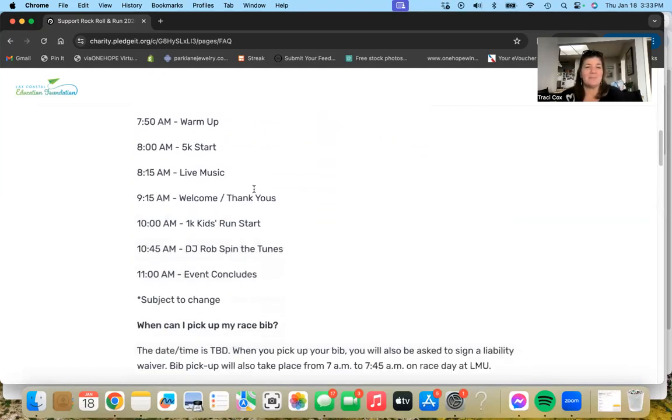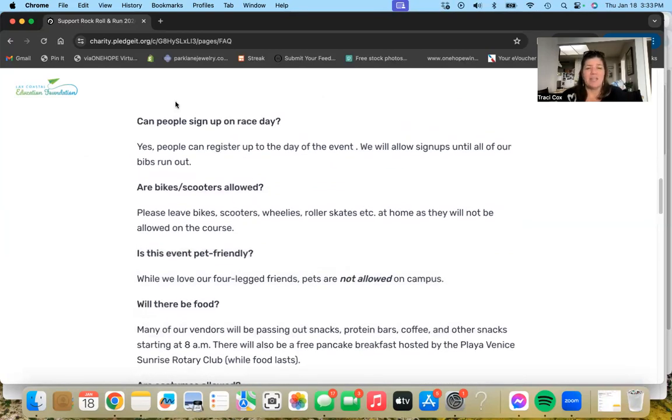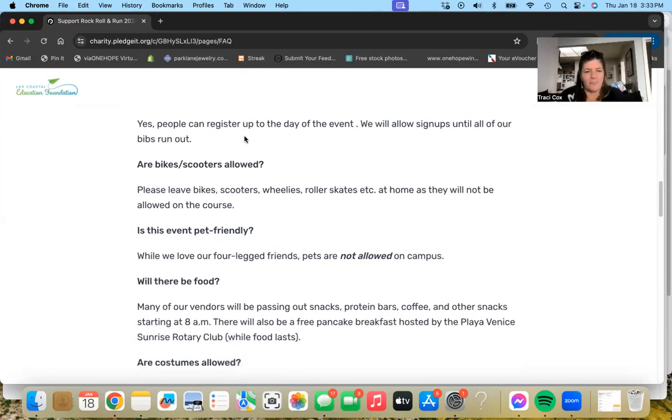But this has the race timeline, this has parking information, signups, and this one right here, yes, people can sign up on race day. However, we really want as many signups as possible before the race day. And the week before the race, the price does go up $5, which is great because that means more money for the schools when people sign up. But we'd rather have all the signups, so then it just makes it a smoother process that way.